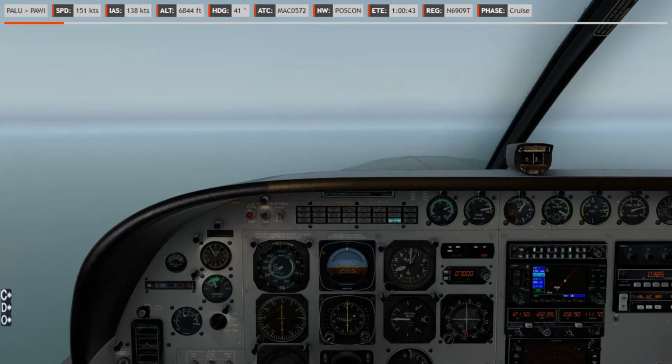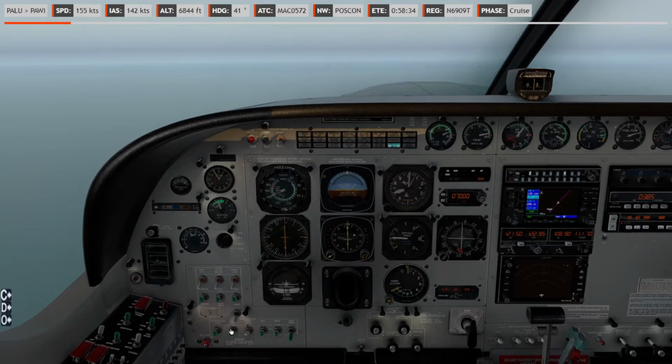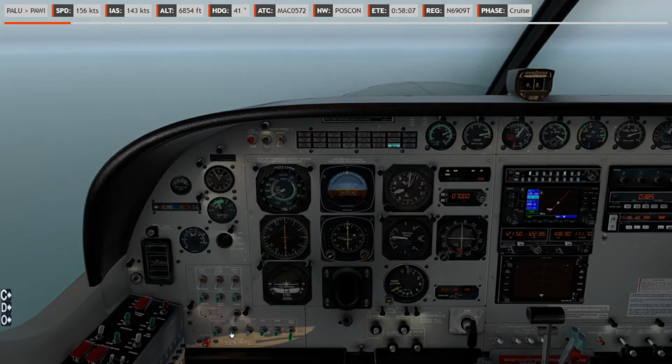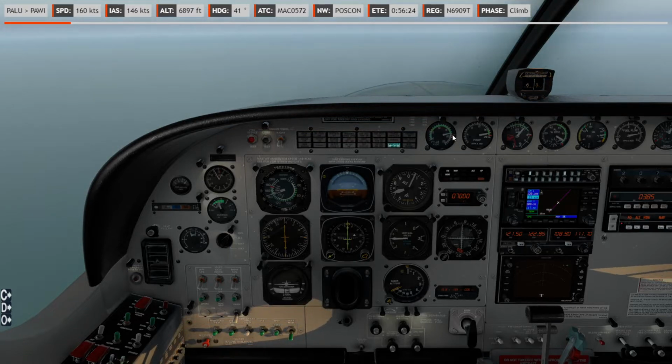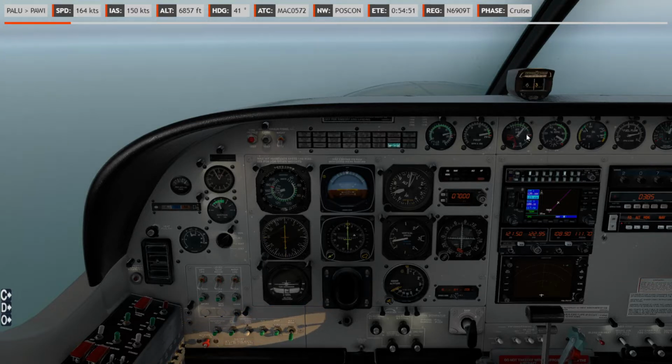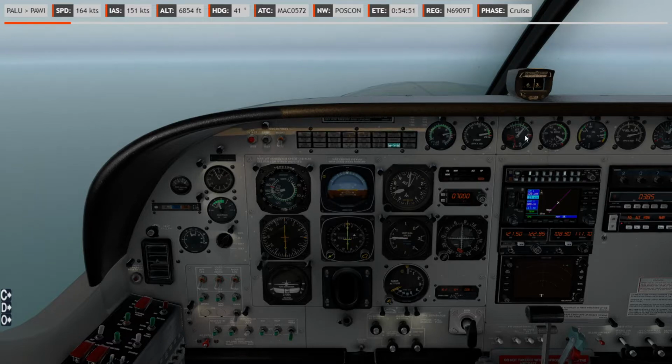Cruise check is, as was the climb check. The ice protection will remain on. Pitot static and static heats, which are these two switches here, they remain on. Window and prop, we'll go ahead and keep those on as well. Propeller is at 1900. Aircraft is trying to bobble a little bit. And we're at 1900 on the torque. Still under 740 degrees Celsius on the ITT, which is the turbine temperature.